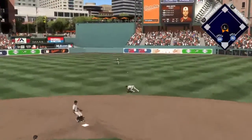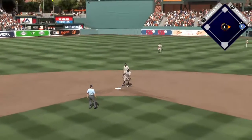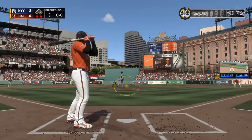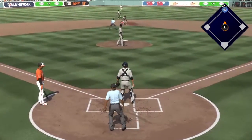Flared to the right side. That'll do the job. It's in there. A base hit. In to score is the runner from third, and that will stretch the lead to 4 now. Digging in, Jonathan Schoop. Trying to keep things going now with a runner at first following the RBI single.